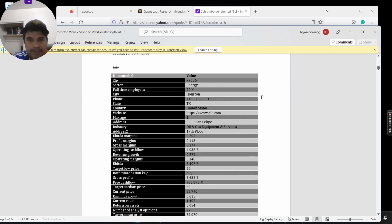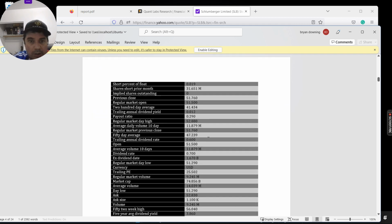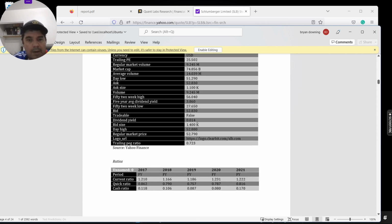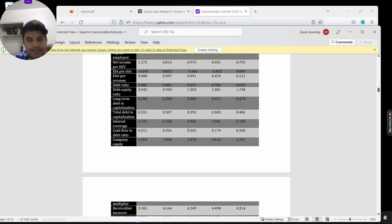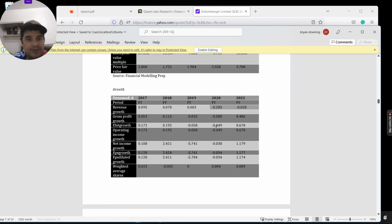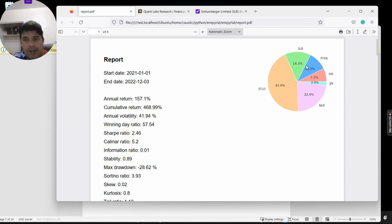So here we are in our report. This is Schlumberger out of, it looks like, Texas. And this is an oil services provider, infrastructure services support. Let's see here. Again, you can see the current ratio has pretty well been flat, but revenue growth is 0.09. It was negative the last 2 years. So it's done okay, but this is why you got the top two, and then you start to move into the 14% weighting on this one.